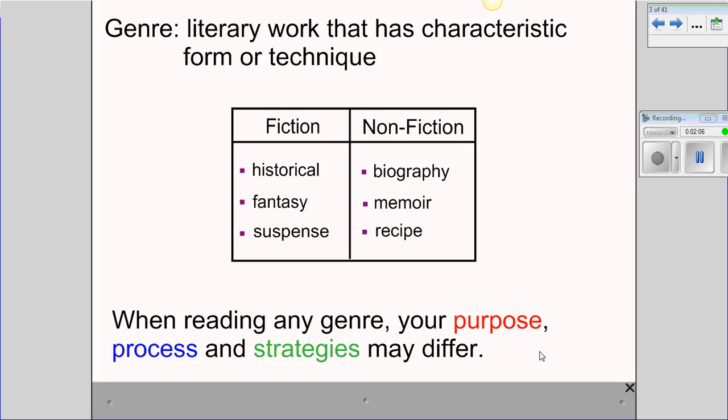Now, when reading any genre, your purpose, process, and strategy may differ. So, for example, if I am reading a recipe, my purpose is probably much different than reading a fantasy. For a recipe, I'm probably reading to do something. With a fantasy, I'm probably reading for entertainment. Therefore, the process that I read both of those are going to look different. In a recipe, I may have to reread many times to make sure that I'm following the directions correctly. Fantasy, I may only reread when I come to a spot where I'm confused or a word that I do not know.